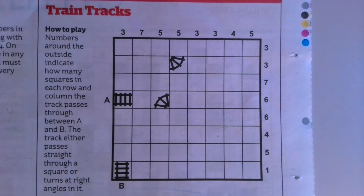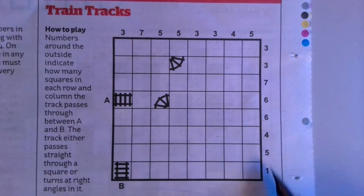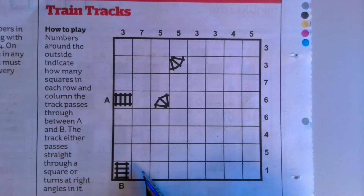Now, train tracks. There are just two kinds of track you can have: straight track and track that turns a right angle. As you can see, there's two bits of straight track and two right angle turners. They can turn either way. The information you have is down here: the number in each row. There's already one piece of track in this row, so there won't be any more. It's an 8x8 grid. So when you look here, every single one in this column is going to have train track in it apart from one, and that's got to be this one, because we know we can't have any train track along here.